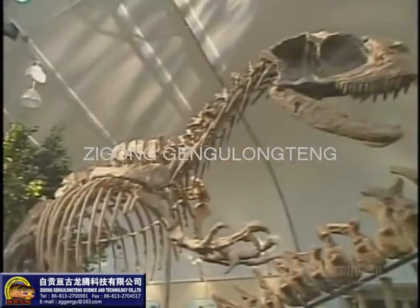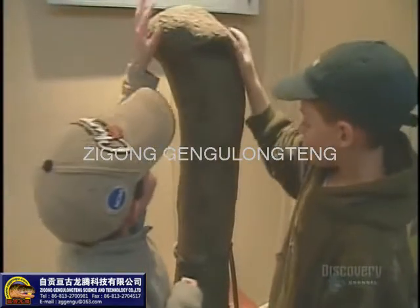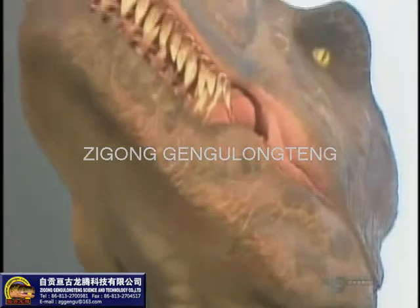There are fossils here too, and a chance to read about recent dinosaur discoveries in China. But everybody's favorite is hard to miss.